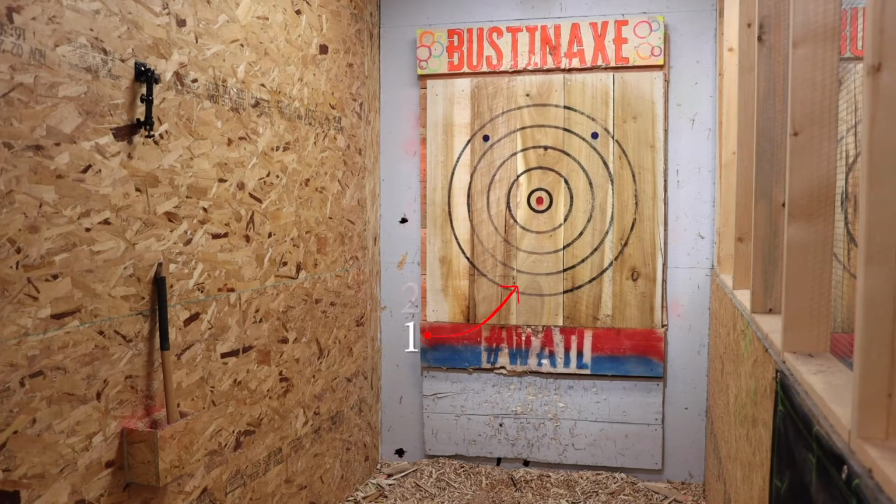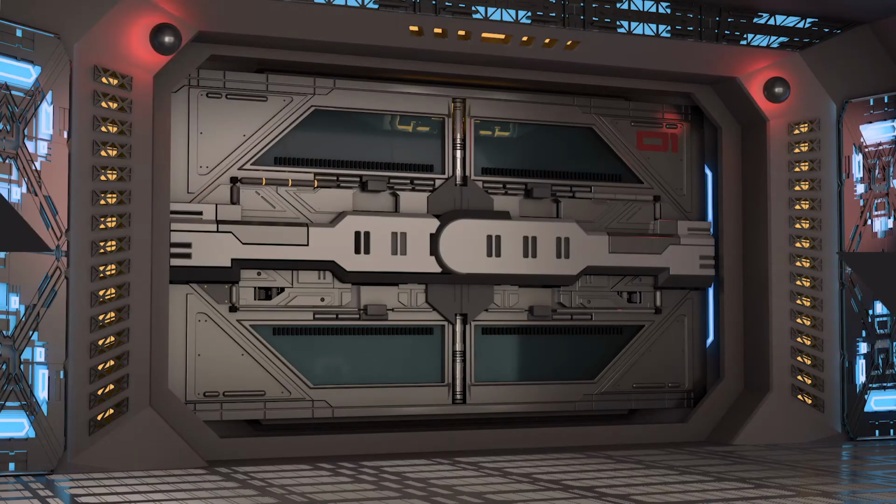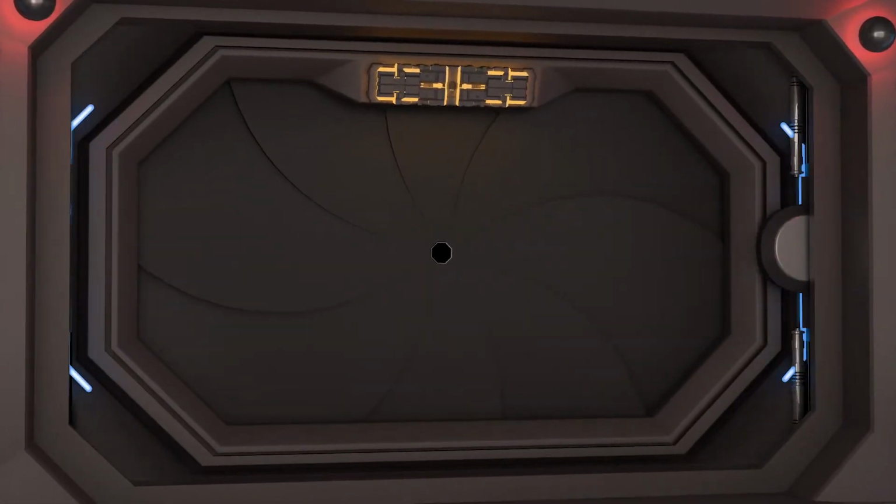If you're new to the Battle Axe program, here's how the scoring works. There's 5 rings moving inward towards that red bullseye. Each ring is worth 1 point, starting with the outermost ring, going up to 5 for the innermost ring. Those small little blue dots on the one ring, those are for a kill shot. If a player goes for a kill shot and hits the blue dot, they get 8 points. If they go for it and miss, they get no points.